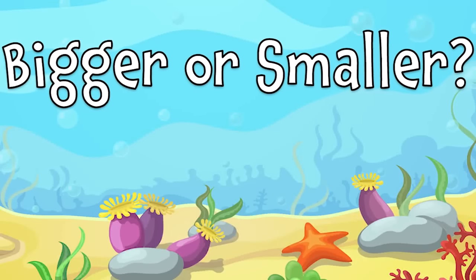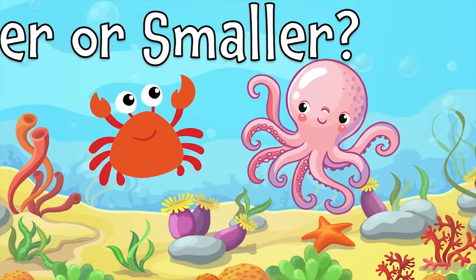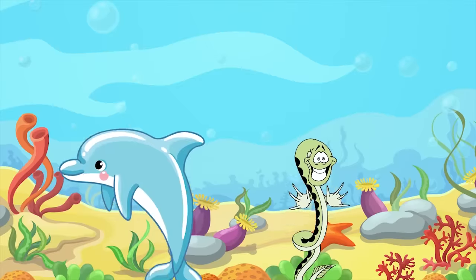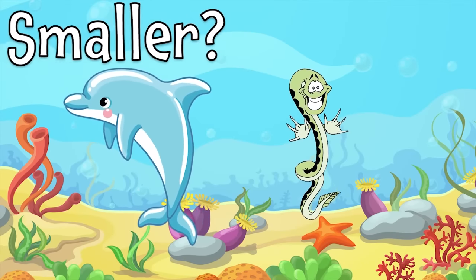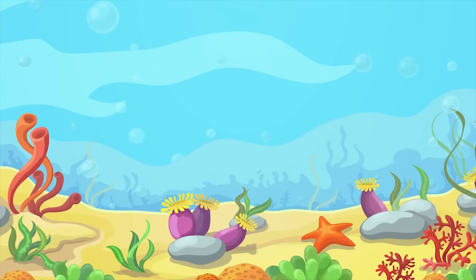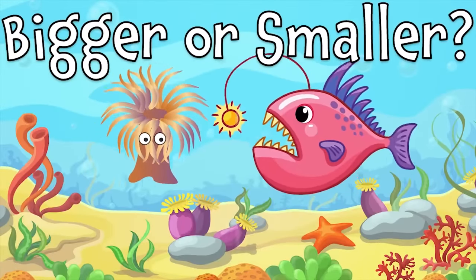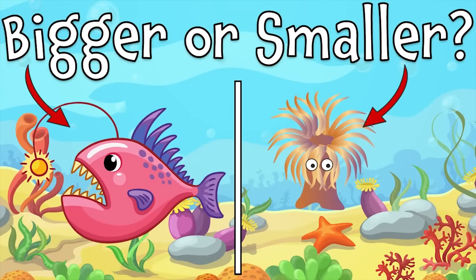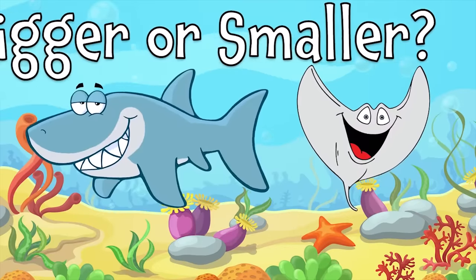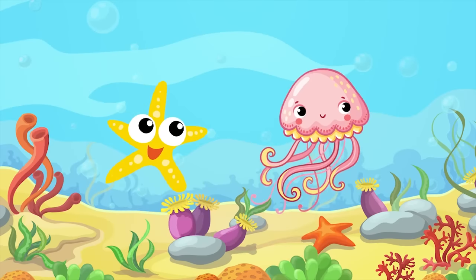Which animal is bigger and which is smaller? Crab or octopus? Dolphin or eel? Anemone or anglerfish? Shark or stingray? Starfish or jellyfish?